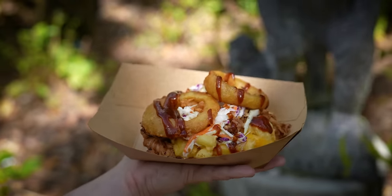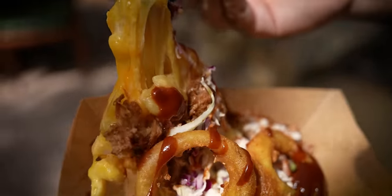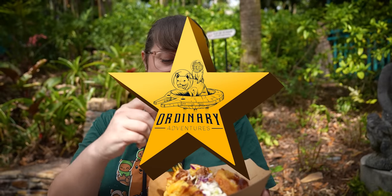The pulled pork is so tender. The barbecue sauce is just sweet and tangy. Usually I don't like coleslaw and stuff, but this adds to the flavor quite a bit. The mac and cheese is so cheesy. Look at that cheese pull. Oh my God. 5 out of 5, Peters. I don't know how we haven't had this before. We had mac and cheese from a cart somewhere, but we never went to Flame Tree Barbecue, and we were making a mistake. Ordinary Adventure Star Contender. I mean, was there any question? Come on. This is a great way to start our day.